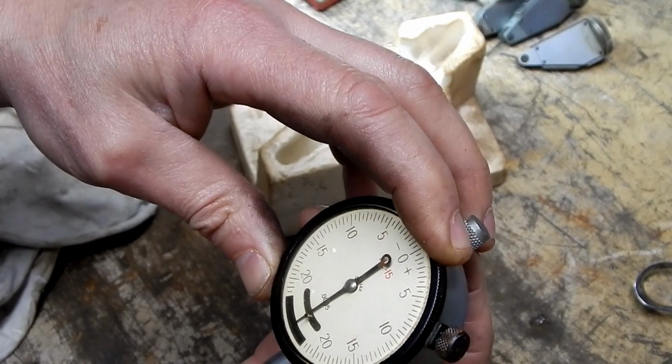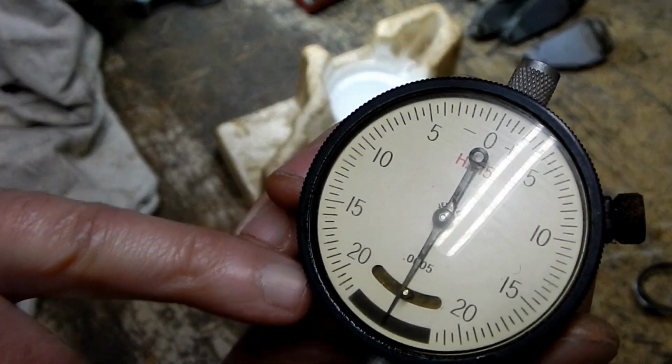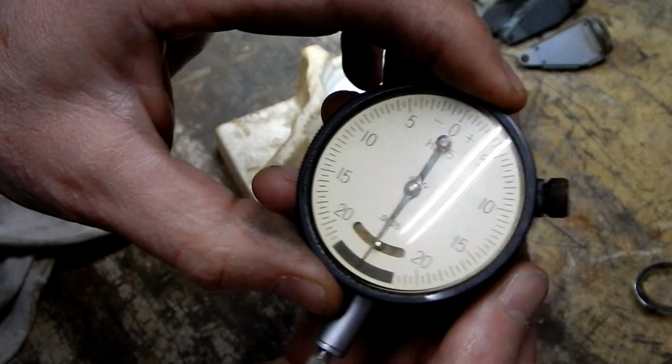H2-15. I wonder if we can find out anything on this. Actually, let me see if that says anything there. Nope. Just a black band there, no name. Works perfect.